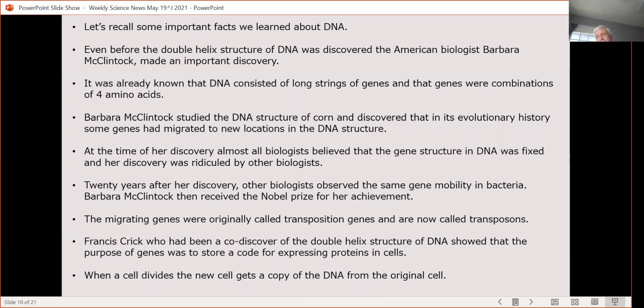And when she did this, all the other evolutionary biologists who had been reading her work up to then thought it was a crazy idea, because everyone had the idea that DNA was a fixed structure, and they thought she must be wrong in her claim that these genes had somehow moved from one location to the other.